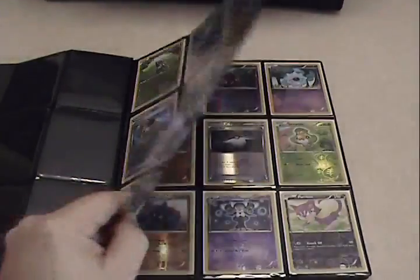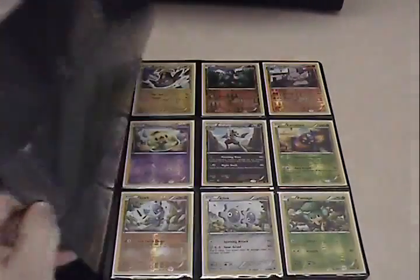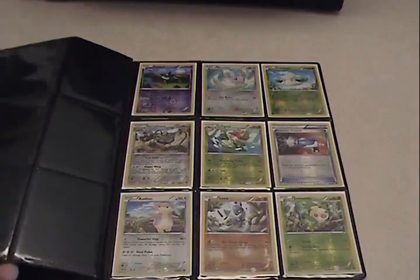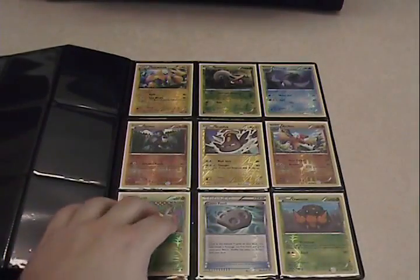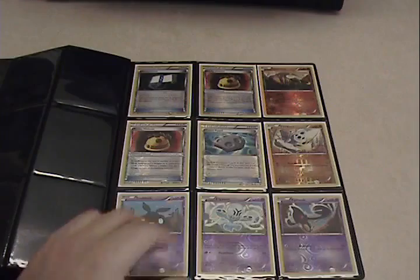Let's see here. And again, these cards really aren't in any kind of order. Just kind of however I pull them. I sleeve them and then put them into a binder, as it would cost me a gajillion dollars to do it in top loaders. Or Card Saver 1s for that matter. Card Saver 1s are much better at storing cards.